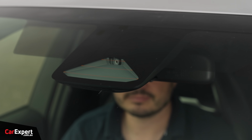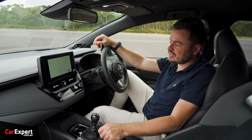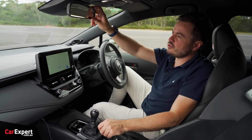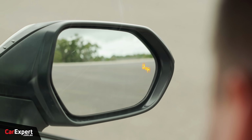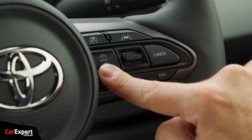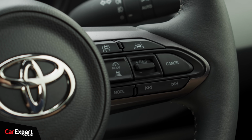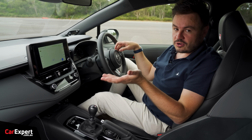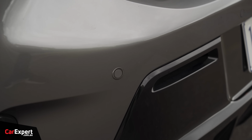Now, what about your safety tech? So you have autonomous emergency braking with pedestrian and cyclist detection. Unfortunately, no auto dimming rear vision mirror. It's just this manual unit. You do get blind spot monitoring built into the wing mirror. You get a radar cruise control with a lane departure warning and a lane keeping assistant. We'll have a little bit of a play with that later on. Rear cross traffic alert, and then you also have front and rear parking sensors and a reverse view camera.